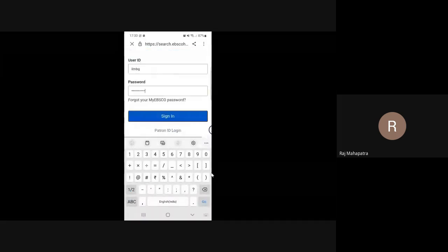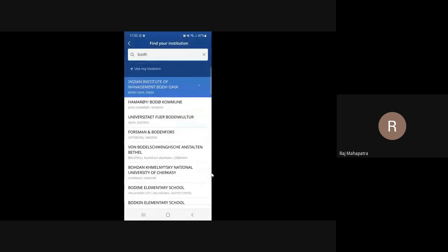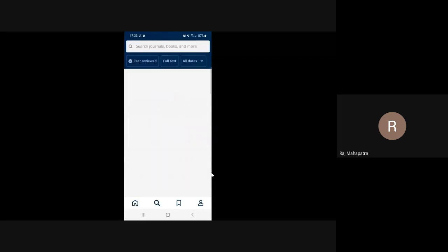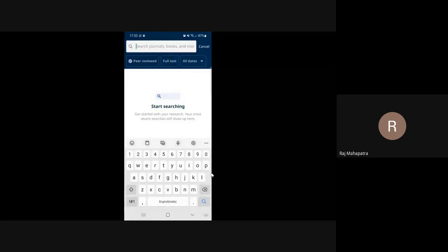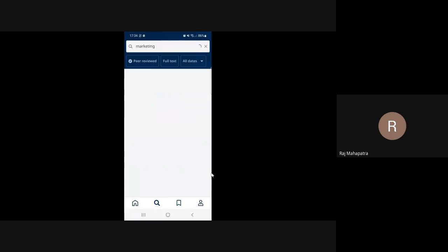And just sign in. Once you sign in, it will take you to the IIM Bodh Gaya homepage. You can also click on the search option and type any keywords. If I'm searching for any keyword like marketing, it will provide me all the articles related to marketing.